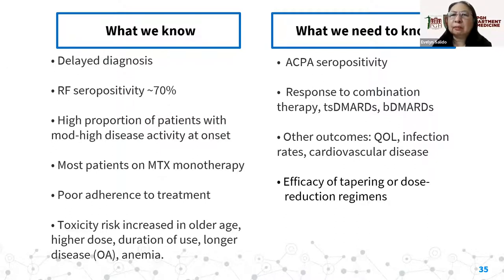We would like to be able to establish how many of our patients really are positive for ACPA, because this is a poor prognostic factor. We want to know response to combination therapy, including the new drugs that are available. We'd also like to know other outcomes, their quality of life, infection, cardiovascular disease, because we know that chronic inflammation is associated with increase in cardiovascular disease. So we'd like to be able to see that data in our patients as well. And we'd also want to know whether tapering or reduction in doses can work for patients who are in remission.